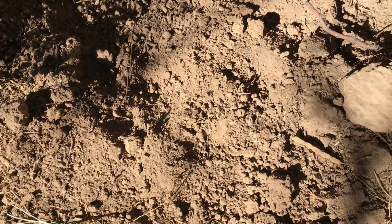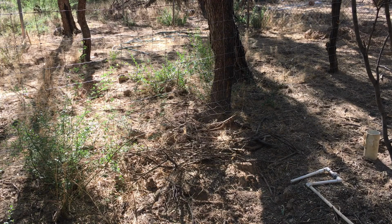That's definitely the one. So that's the main area. I checked the rest of the fence, other than those small parts. This is where they're getting in from. So I'm just basically gonna pile whatever I can find there and then throw some dirt on it.